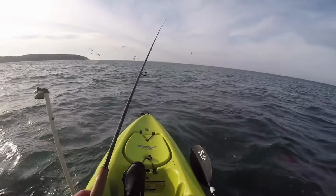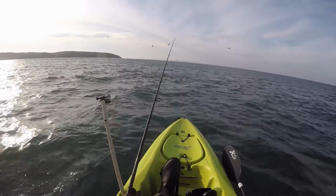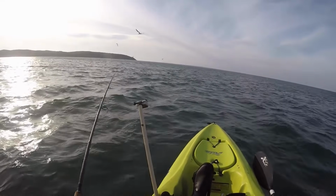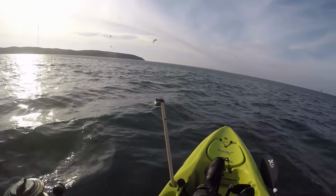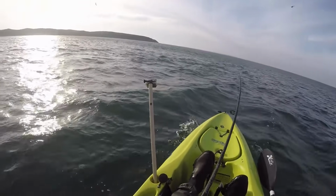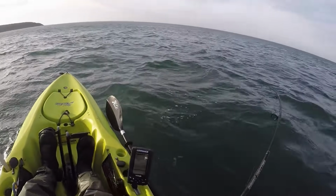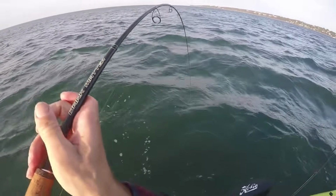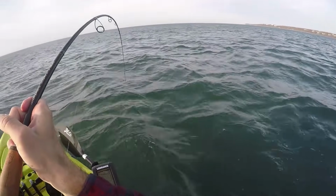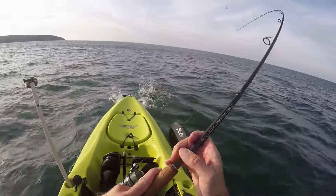I'm gonna sink a bucktail down below this frenzy, and we're gonna see if we can get something bigger. Pull out a 30 incher or something. These schoolies are perfect for this dark matter rod. 25 inchers. This is perfect light tackle action.